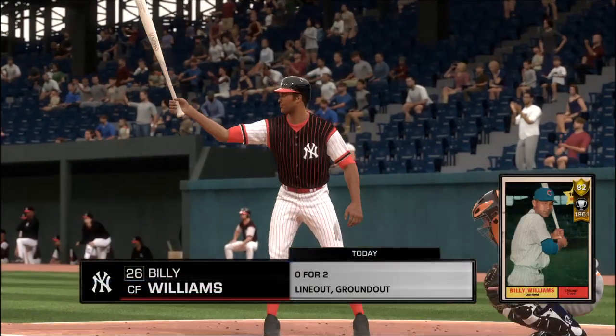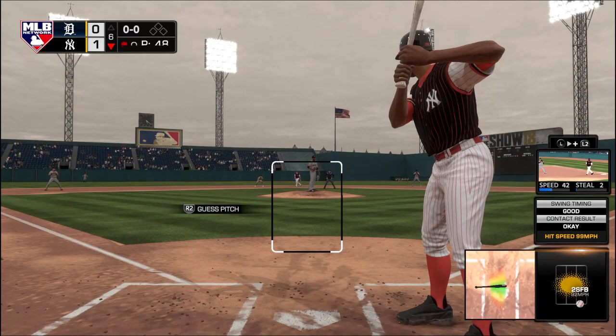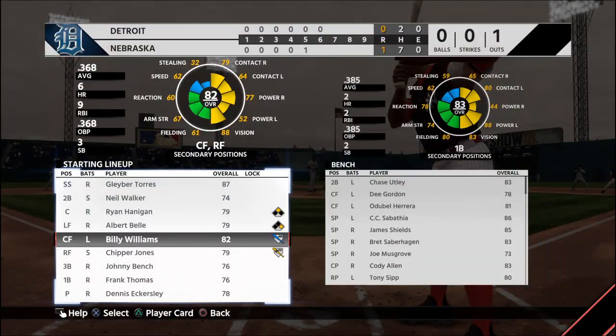Now to the plate, Billy Williams. No hits in 2 trips to the plate for him in the ball game. Billy Williams.